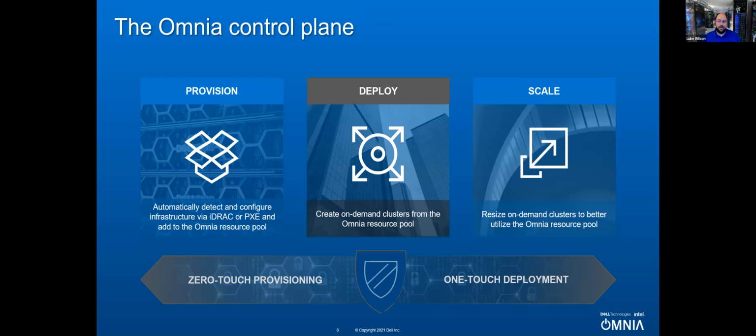And so you can mix and match all of your infrastructure inside of an Omnia resource pool. If you happen to have special purpose hardware or white boxes from a particular vendor, you can mix and match all of that infrastructure and make it all feel like part of a seamless environment, even though it's not all exactly from the same vendor. The control plane can then handle all of the deployment for creating on-demand clusters inside the Omnia resource pool, like I mentioned in the previous slide, whether it's Kubernetes clusters, Swarm clusters, or combined clusters that do both at the same time. And then from the control plane, you can even scale those clusters. You can resize those clusters on demand in order to make better use of the Omnia resource pool.